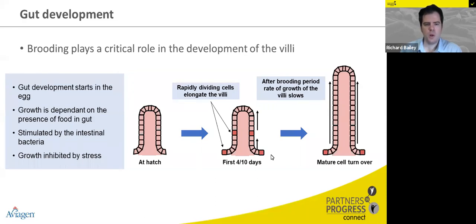This villi growth will be inhibited by stress. And by stress, we're thinking about things like poor brooding. So if it's too cold, too hot, the birds don't get enough access to feed, these villi will slow down and we will not have the optimal villi growth for the older bird.